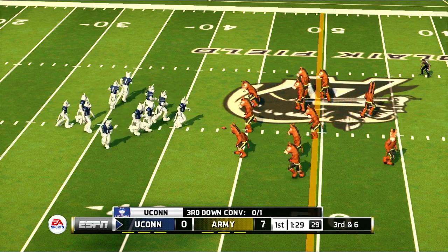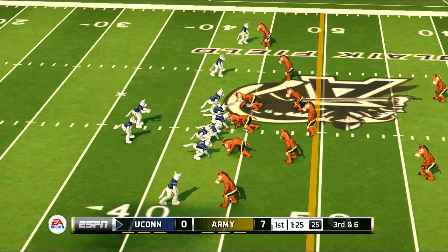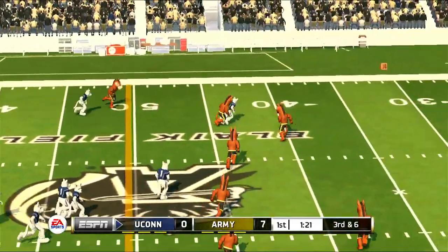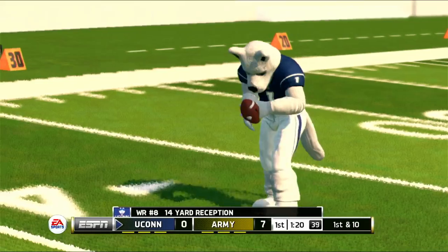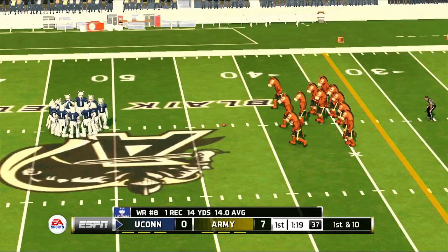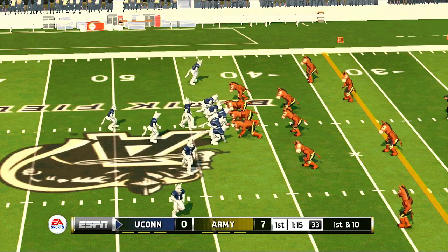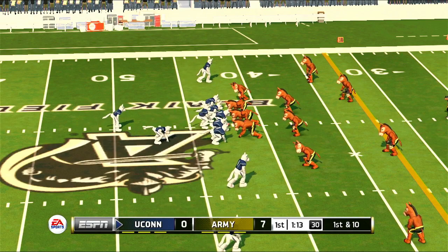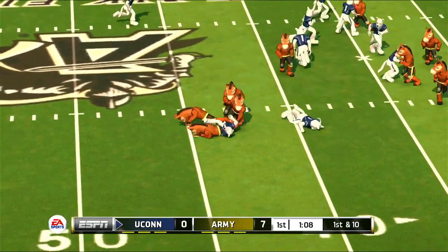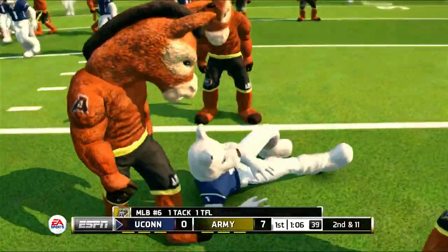Man left. Three down. Mike six. And they make the stop at the 43. Number 17 on the tackle at the 43-yard line. First down, 10 to go. Ball on the 43. They'll go ground. And he's taken down around the 43-yard line. Picked up a yard or so on that run.